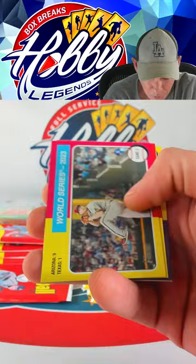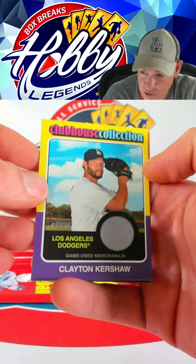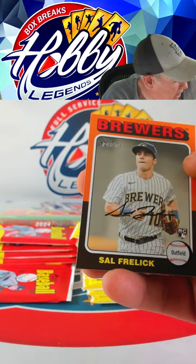Ooh, we've been mimed, but it is a very good player. Clayton Kershaw on the Clubhouse Collection memorabilia card. Cannot wait to see Kersh in the second half of the season. Congrats to the Dodgers on that one.